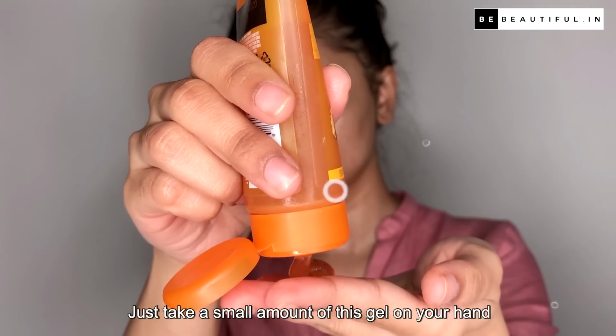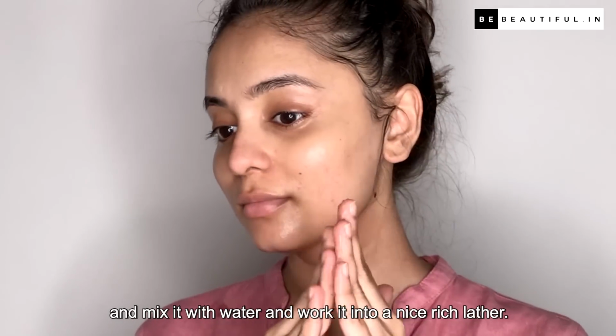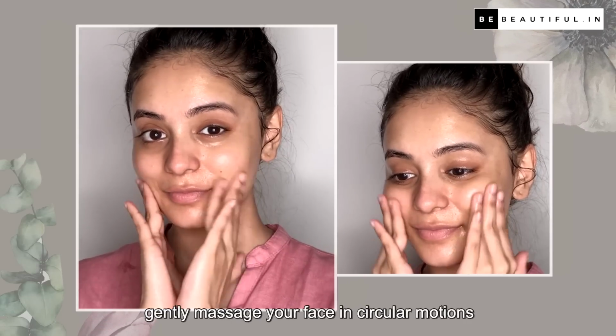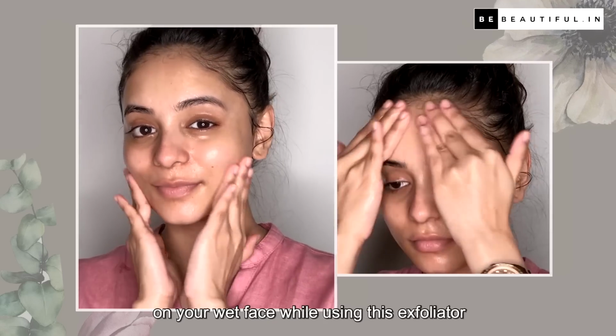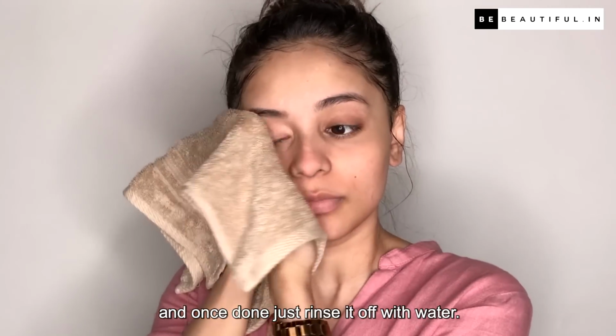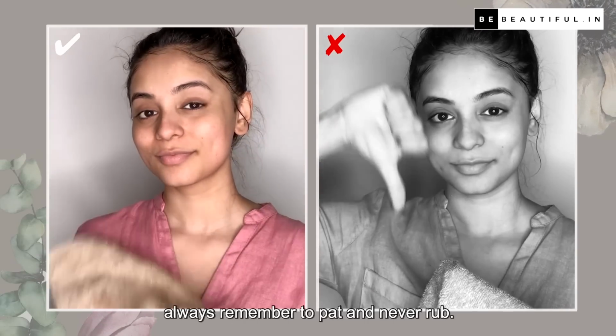Just take a small amount of this gel on your hand and mix it with water and work it into a nice rich lather. One important thing to remember is to gently massage your face in circular motions on your wet face while using this exfoliator, and once done, just rinse it off with water. Also, while wiping your face dry, always remember pat and never rub.